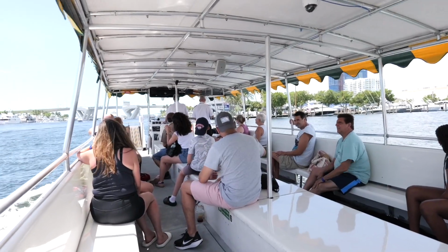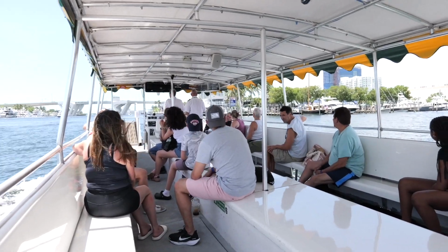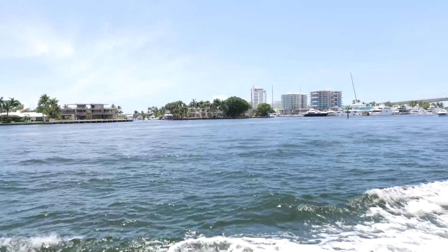So this is the smaller of the fleet that they have. As you guys saw, there's a 2-story one. I think we're going to try to get that one. We want to have some fun. I don't think we're getting off the boat. I think we want to have some fun on board.